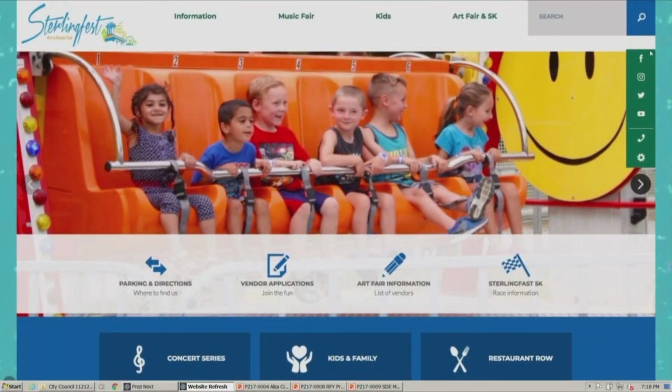And lastly is our Sterling Fest page, which for 10 months out of the year is low clicks, but then all of a sudden when summer hits, it's our highest click page of all. So now we have easy information about parking and directions, vendor applications, concert series, and more.